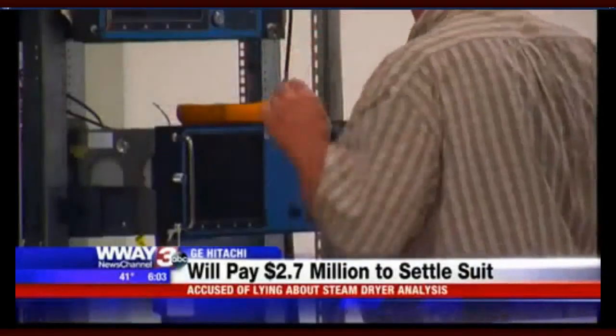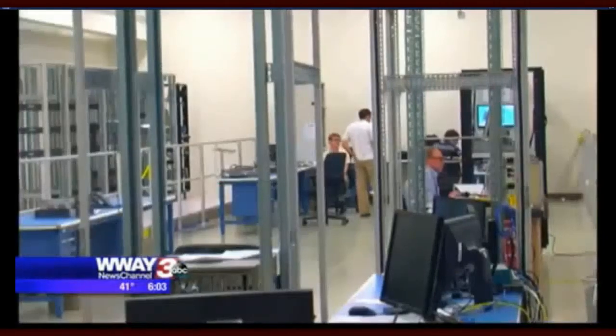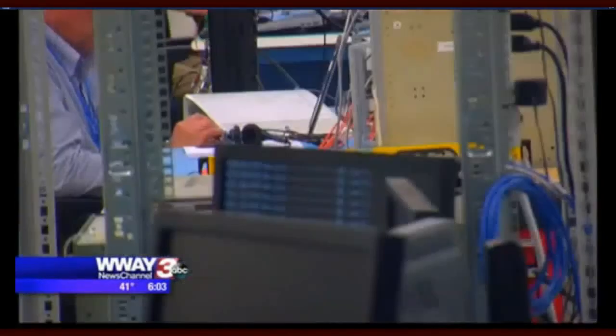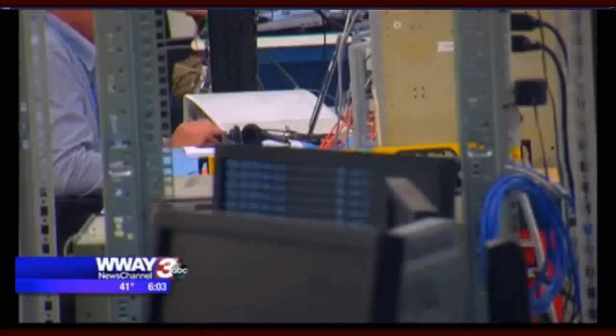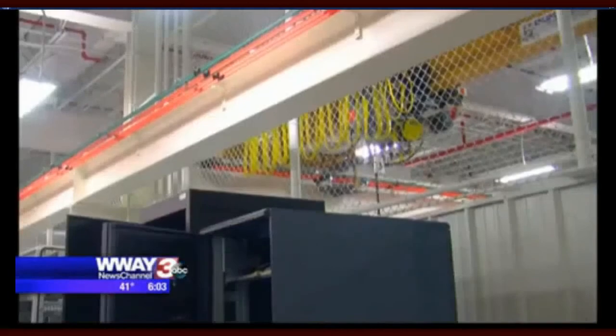Hitachi agrees to pay $2.7 million for allegedly giving false information to federal regulators about designs for a nuclear reactor. Despite the settlement, a company spokesman says the company, quote, vigorously denies the allegations, which stem from a whistleblower suit from a former worker. The company says it settled the case in the best interest of its customers.